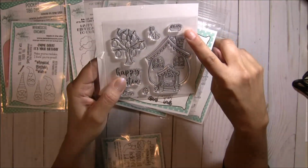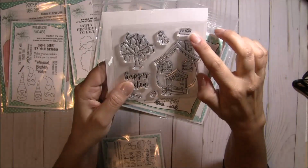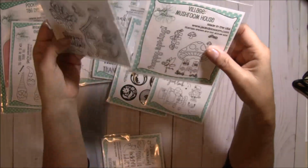And then the little planter also is separate and can fit in the window, so if you wanted to stamp that off in different papers, it helps with the whole paper piecing.